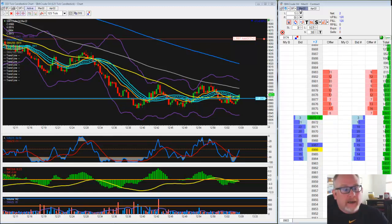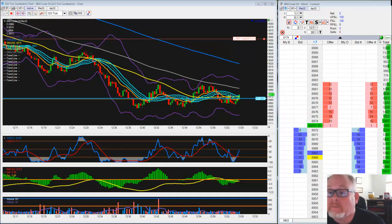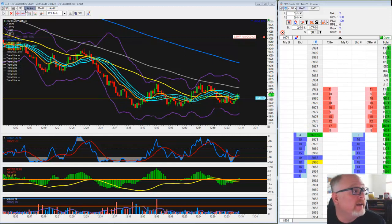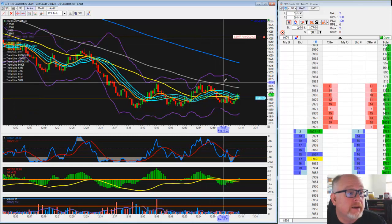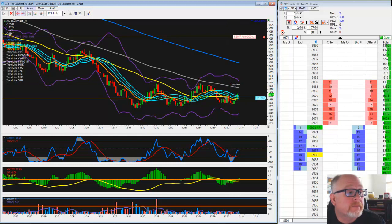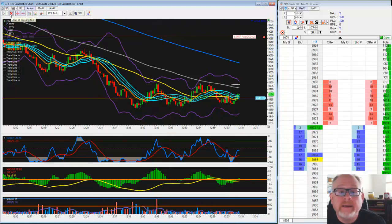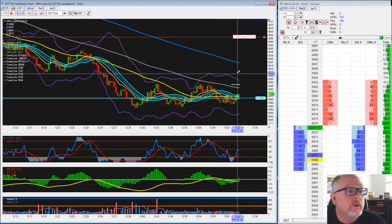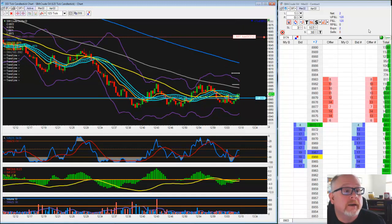So, what's your target once again? Let's mark our targets on the chart so we know what we're looking at here. 89.87 is a 1P target. Let's get that up there. 1.5P is 90.04. Actually, that is a really good target if we can get it.